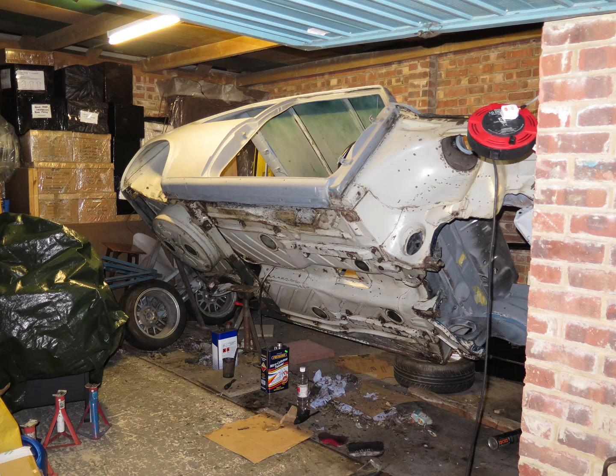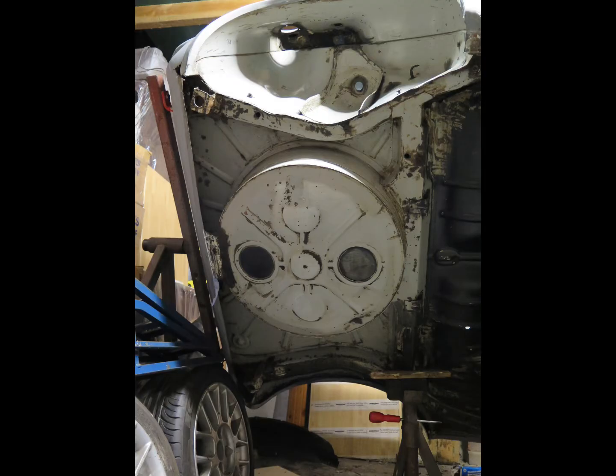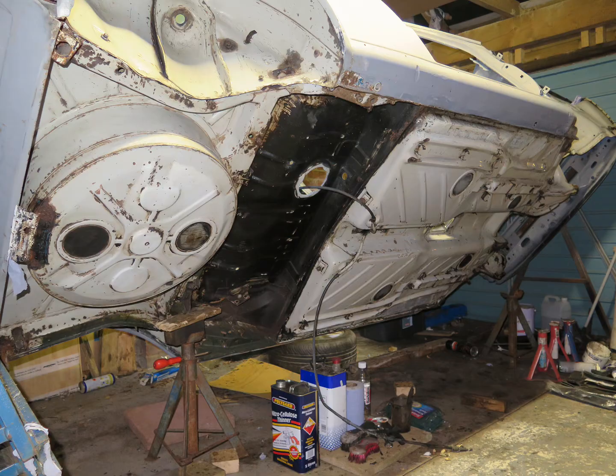I spent probably a year doing the underside of the car. Some days I'd walk into the garage, sit and look at the car for 45 minutes, and then just leave. I just had no enthusiasm, no motivation, and I really wish I hadn't done it. But it was done, the car was clean.